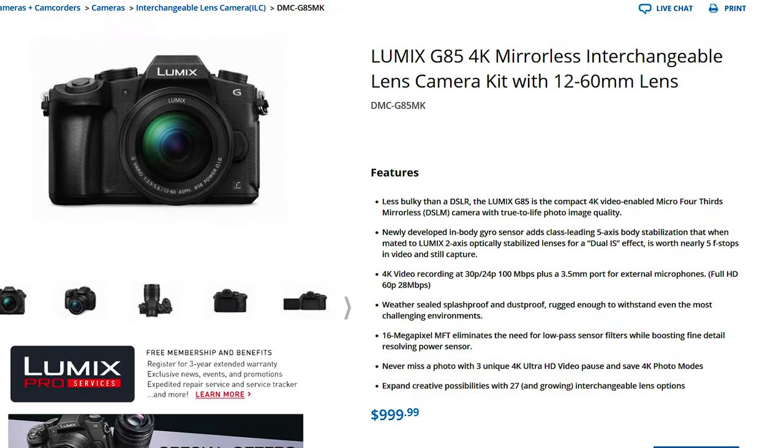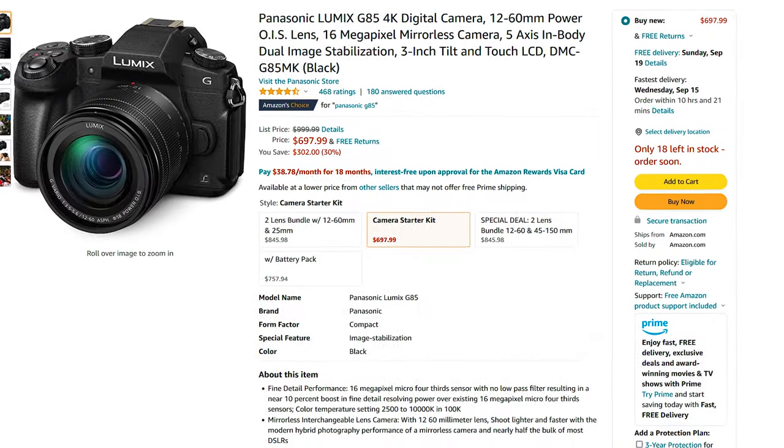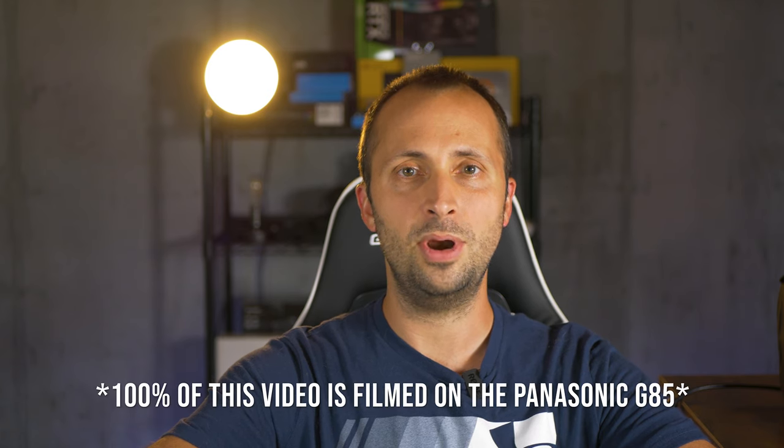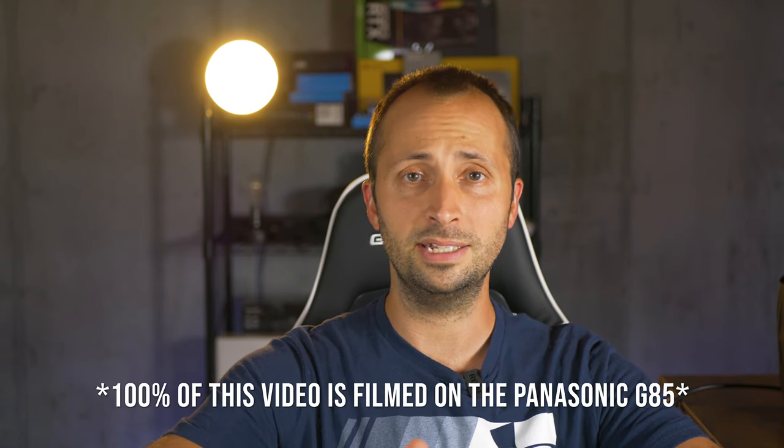This camera initially cost $1,000 when it was released in October of 2016. But today you can pick up one with the 12 to 60 millimeter lens kit for $699 or less. $699 is an incredible deal for all this camera offers. In fact, I still find myself using it quite often. This video will be filmed on this camera in its entirety. In fact, I'm talking to this camera right now.